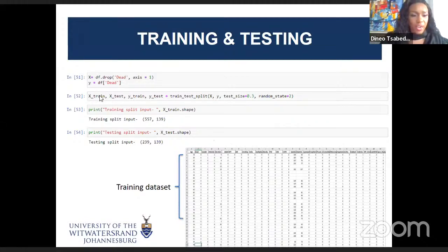The next line just splits the data into a training set and a testing set. What I did was use 30% of the data for testing the algorithms. If you imagine your Excel spreadsheet, the first few entries would be used for training and the rest for testing, but we allow the algorithm to randomize so that we don't take consecutive patients. And over here, we have our output. After splitting the data, we had 557 patients available for training, and the rest were available for testing the algorithm. The 139 represents the number of features that were available to train these algorithms.